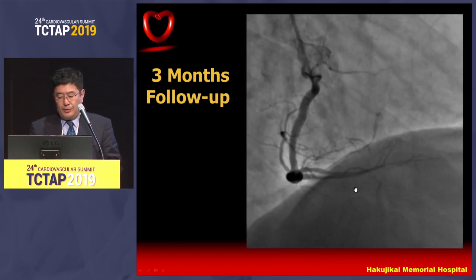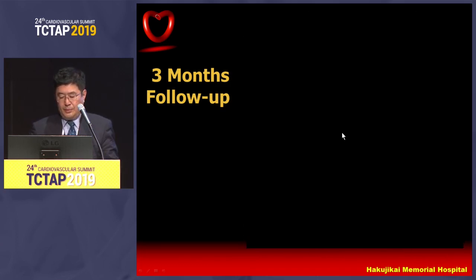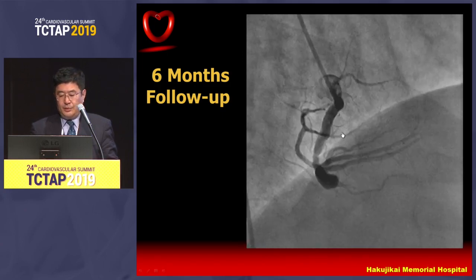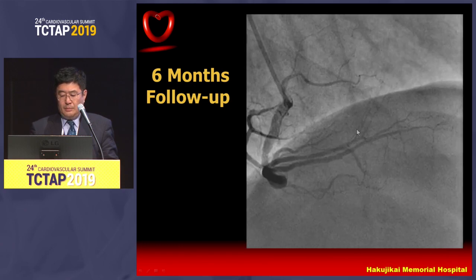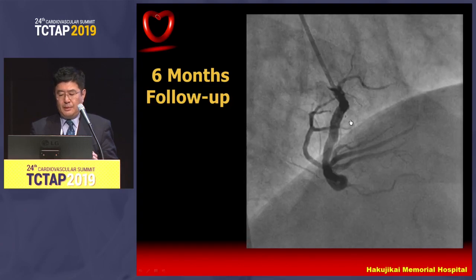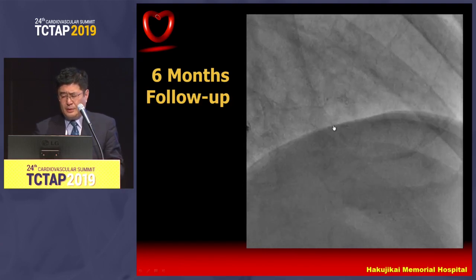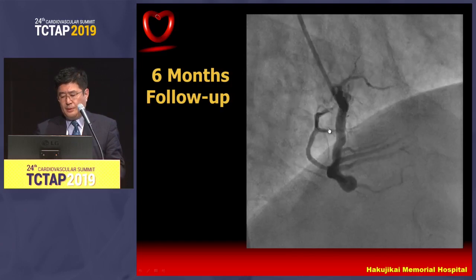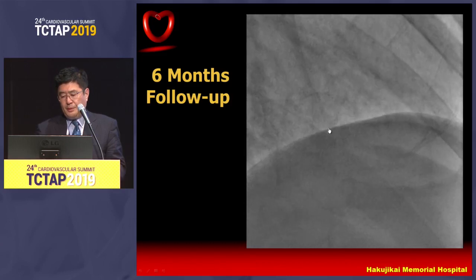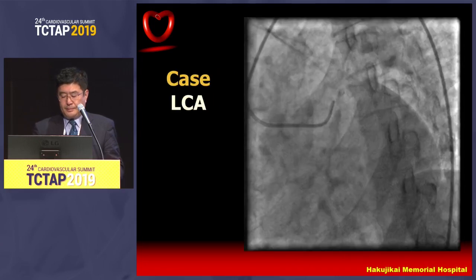This is the 3 months follow-up angio. We can still see the perforation in the earlier image. However, in this 3 months angio, the perforation has disappeared. So the septum is myocardium, and hemostasis would be accomplished by compression. Generally speaking, injury of a septal channel is not such a serious complication.